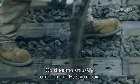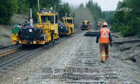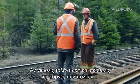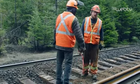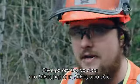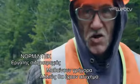I'm going to be quite a bit more diligent than I used to be back in Revelstoke. Because out here, one small move can cost you your life. If you hear the speed swing and the ads honk their horn, get off the track. Okay. Because they'll be moving that rail. Oh, I see. That's their warning. You definitely don't want to be in the wrong place at the wrong time around here. They catch on pretty quick. If they don't, they're going to get hurt.